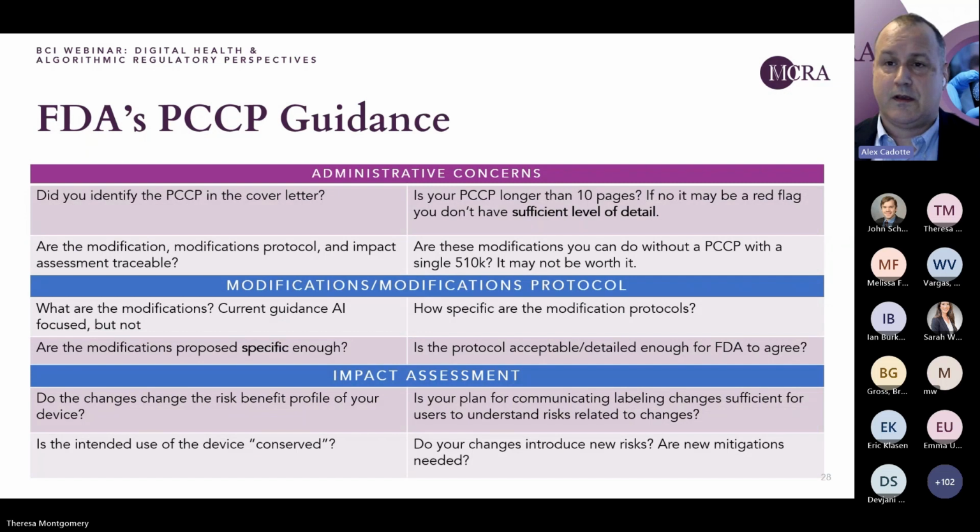So, generally speaking, a PCCP is not a wide open door for you to do anything with. Typically, the types of things that you would propose here are very specific. And there are boundary conditions related to the use of your PCCP. At most, I would think that you might save 2 to 3 510Ks out of a PCCP, but they're not necessarily meant to be something that would keep your device from needing a 510K in perpetuity.